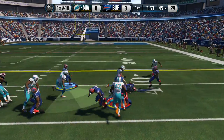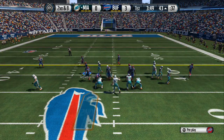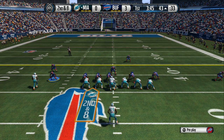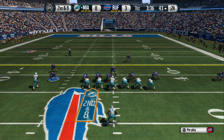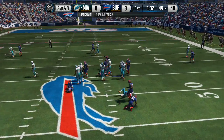Miller's going to take the handoff now. And that's a two-yard gain. After the two-yard carry, it sets up second down and eight. Offense lines up here. Second down and eight. They're going to get him here for a sack.